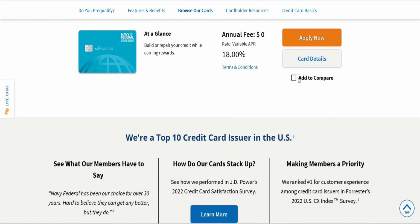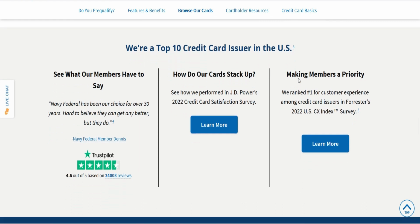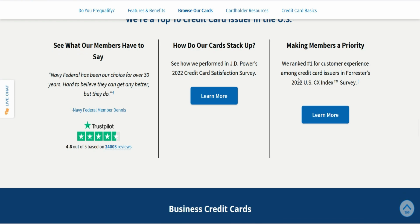7. Repayment. The terms of the loan include that the borrower must make consistent monthly payments in the form of a fixed amount. NFCU gives its customers a number of different choices for how they can make payments, including transferring money online, setting up automated deductions, and making payments at physical branches.